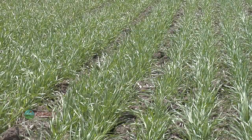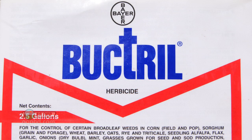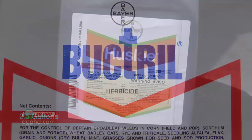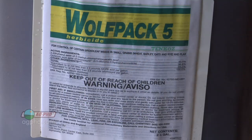Okay, turning to wheat, Buctril is fantastic. It's the best product. Think buckwheat, Buctril. So anything that contains Buctril, Husky, Wolfpack, any of those types of products, is going to do the best job.